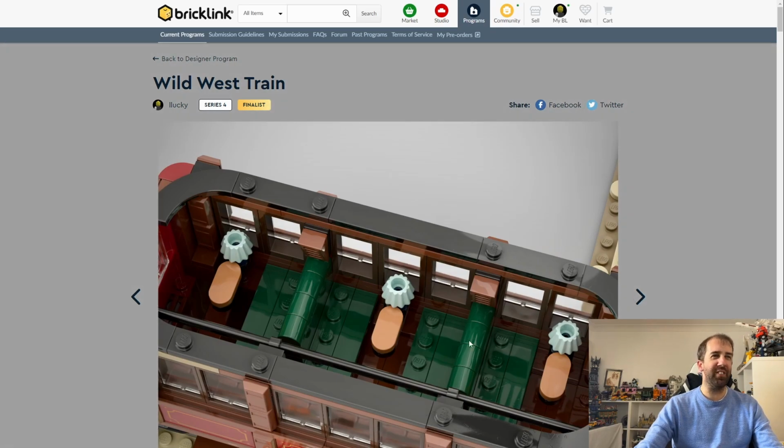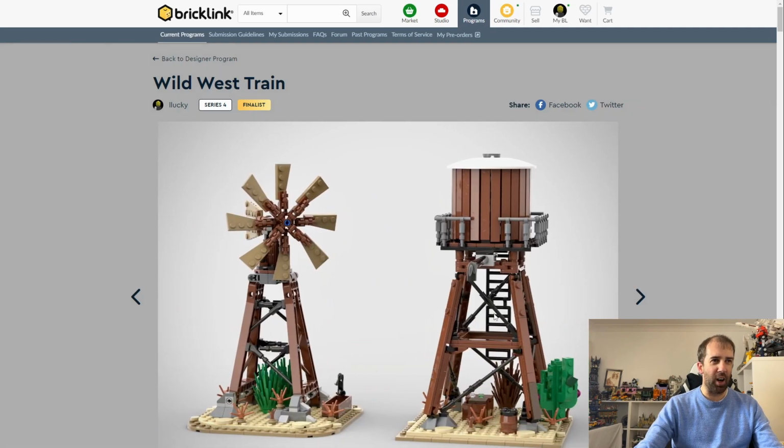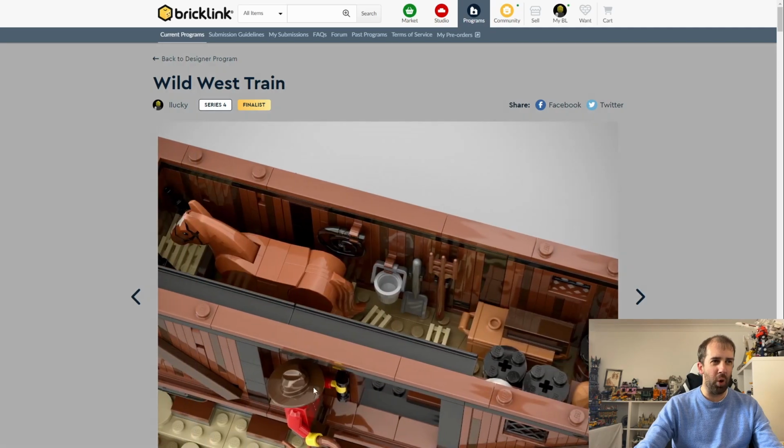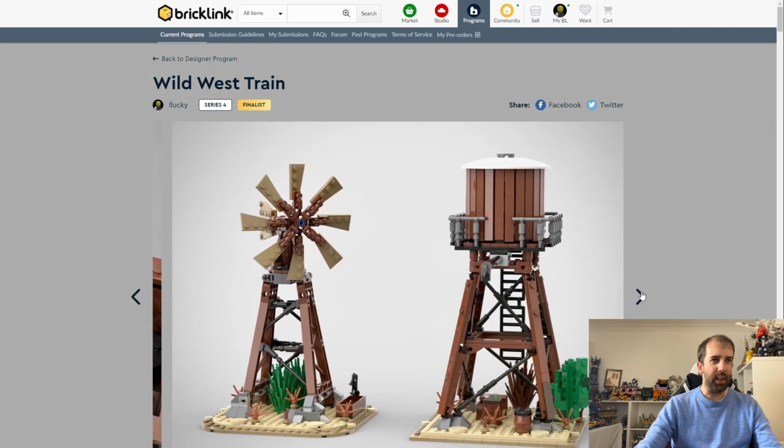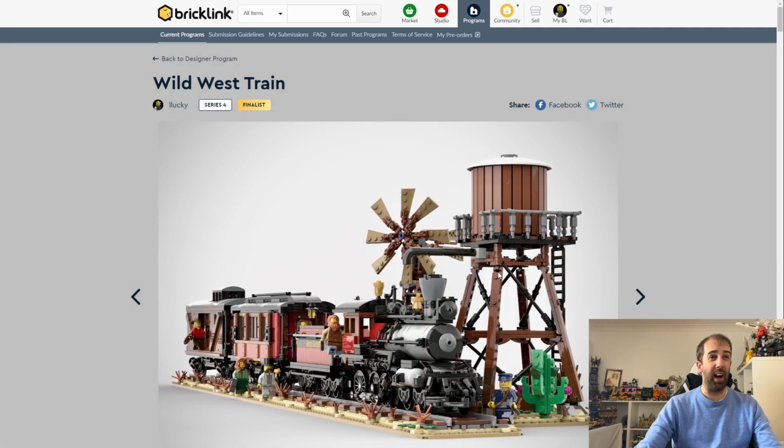Not a huge amount of detail inside, but that's fine. It doesn't matter to me too much. But in the cargo carriage, it looks like it's going to be one for animals. So you've got the horse here, various bits and pieces, various tools, like the cowboy. I think that's a cowboy you've got here, so that's cool. Again, get a look at the buildings. If you're building a Western themed town, these are obviously essential, so that will look quite cool. Yeah, I really like the look of that.